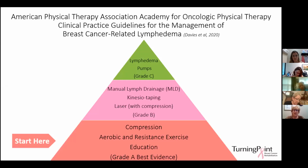And they found that compression, aerobic and resistance exercise, and education related to the triggers and understanding lymphedema all had grade A or best evidence. There was less evidence to support manual lymph drainage, that soft, lovely feeling massage that we sometimes use for lymphedema, kinesiotaping, and laser. So what we do with this information as physical therapists is we would obviously start at the bottom.